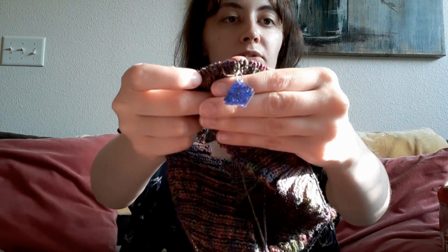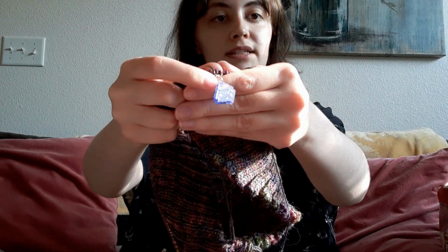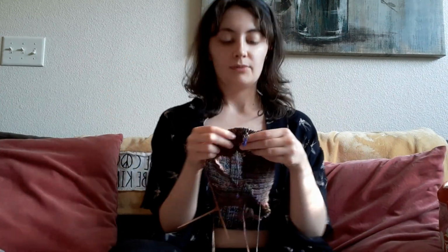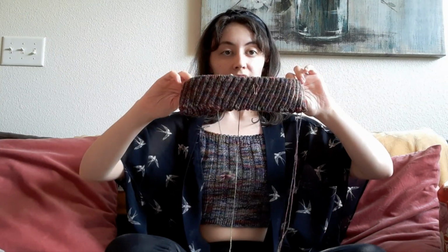Oh, and my beginning of round marker is from Arkansas Yarn Company. She did a trunk show at Juju Knits recently and was giving out these cute markers that are her logo, which is the shape of Arkansas, and it's hard to see. There's like a little flower on it. They're very cute. So anyway, this project, it's one of the Ripple crop tops. It's the fingering weight one from Jessie May.